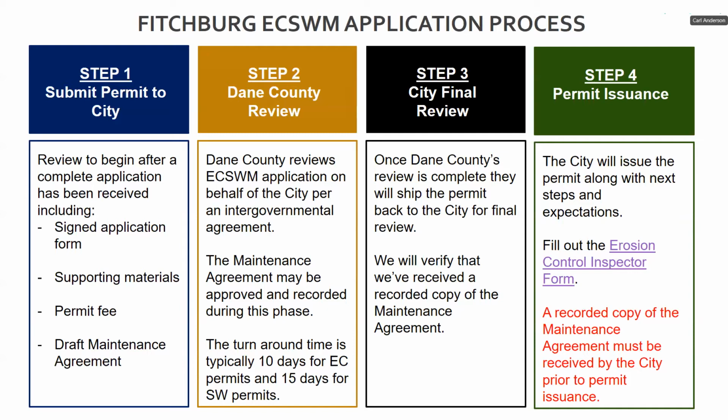We are making a change this year. We're requiring that we receive a recorded copy of the maintenance agreement before issuing the permit. That's just based on the experience that we've had. It's always been a requirement that folks give us the recorded copy of the maintenance agreement within 30 days after issuing the permit, but we found that about 0% of people did that without being reminded, and then it turned into this whole thing. So now we're just requiring that before we issue the permit. So just be aware of that change, and we'll send you an email issuing the permit and ask you to fill out an erosion control inspector form.